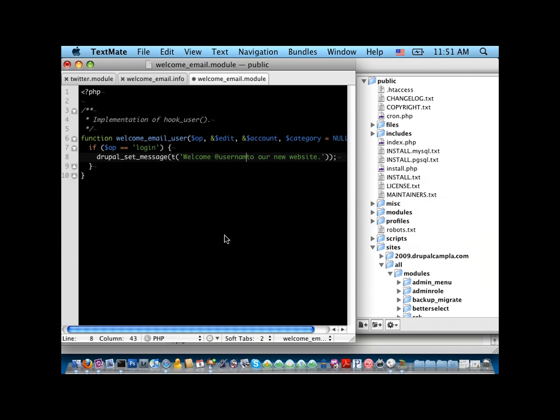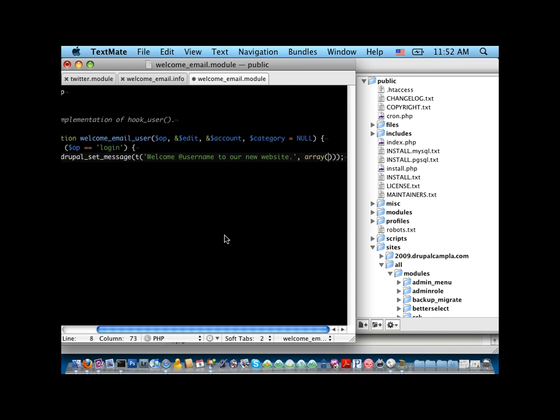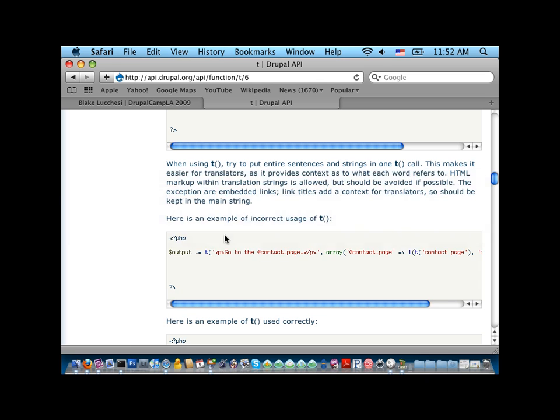So we'll say welcome @username to our website, and we'll say array. And well, we're not really sure yet what that username is. So let's just define it with username. Okay. So that's it. We're actually passing in a string called username, and we'll swap that out later. But what we need to do is figure out what values are available to us in the hook. So let's go ahead and print the account values again, because I thought we saw last time that we had some values available to us.